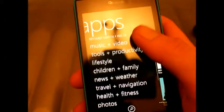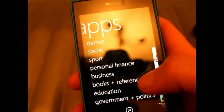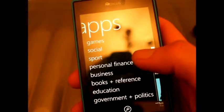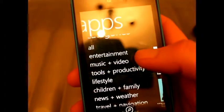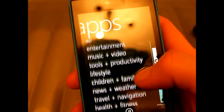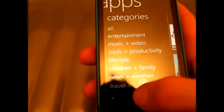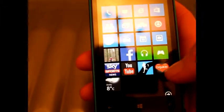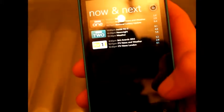Certainly not as constricted as the BlackBerry Playbook and the BlackBerry phone, the BlackBerry store in general. To be honest, it's god awful. There's nothing on it, nothing worth having. But here you can find a lot of the main apps. Obviously, like I say, you got Sky News. I always get the tvguide.co.uk app, see what's on TV.